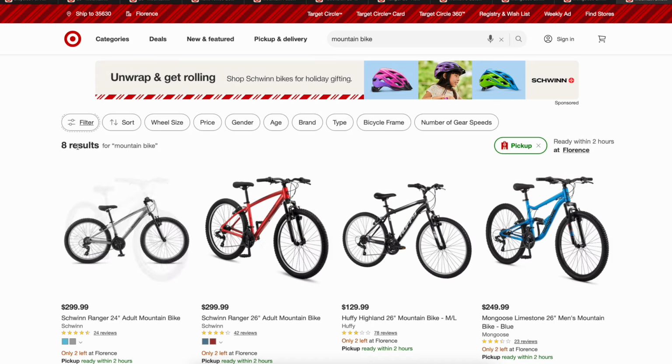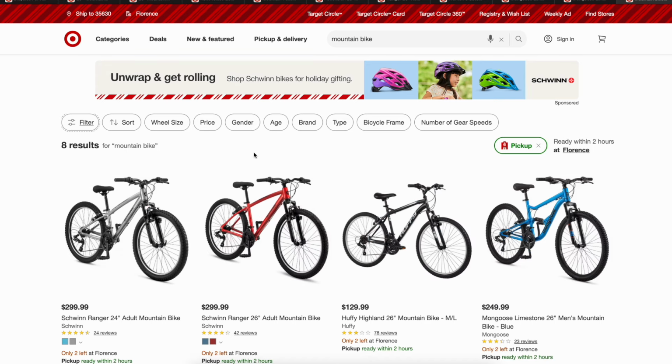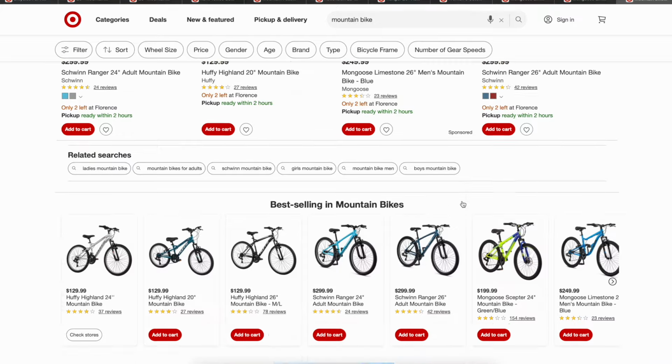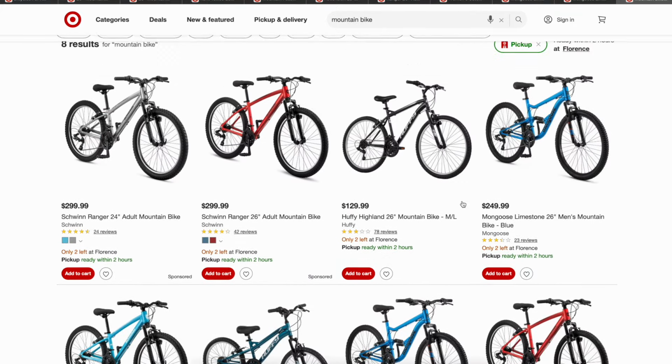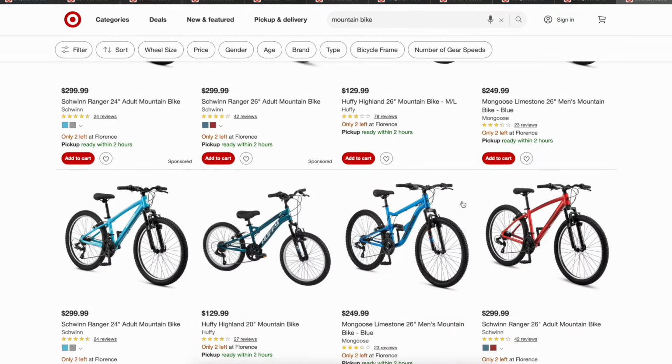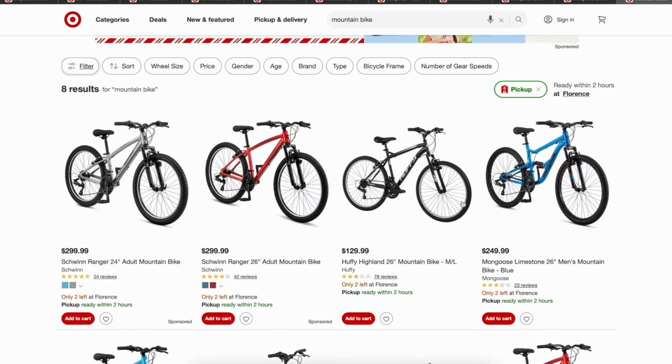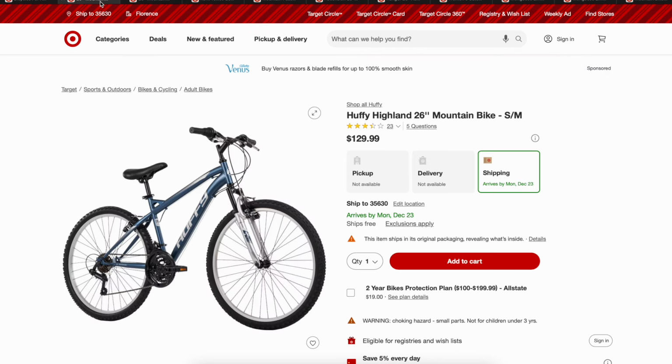Target is a little tough, and that's because my local Target, all the Targets in my region have a very limited selection when it comes to bikes. When it comes to in-store mountain bikes, I mean, this is it. In-store mountain bikes, and some of these are even hard to get locally. But I'm going to pick out a few bikes here out of the Walmart site that include shipping models like this one, the Huffy Highland 26. Kind of a one combo frame size here, small, medium.